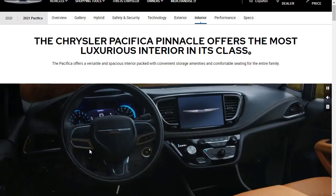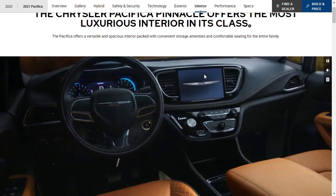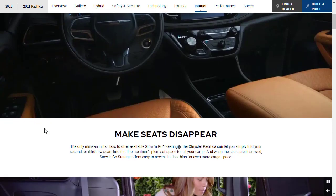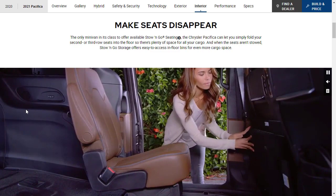Okay, let's talk about the interior now. That's the last. Well, that's not the last. We have one more feature left, and that's the performance features. But let's talk about the interior. They're going to jump off right off the bat and start talking about the Pinnacle, I guess. Here they're talking about making seats disappear. So they're letting you know the stow and go seats.